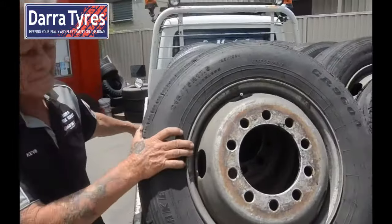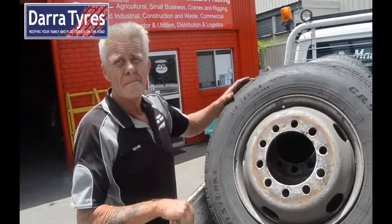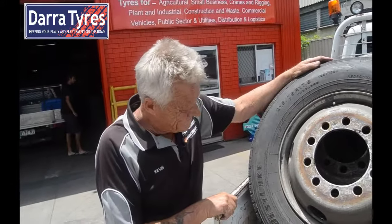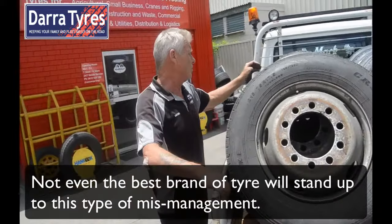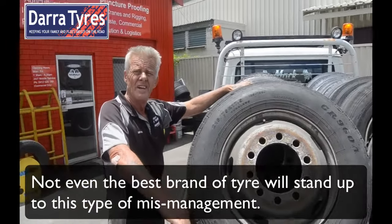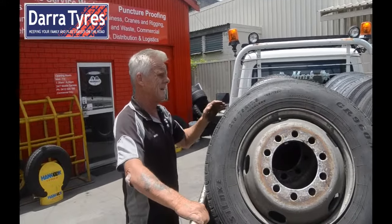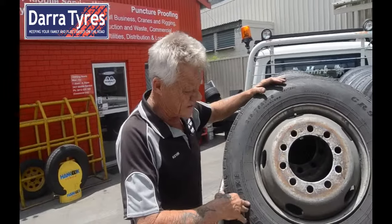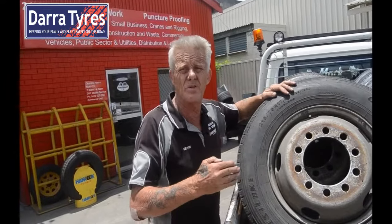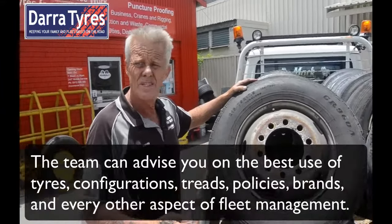Oh, because it's a Westlake, is it? Cheap brand. So could that be another problem, that you've gone for a cheap brand? No tyre is going to stand up to what these tyres are doing. The only thing that's saving this guy here is the fact that he does use good ones, and he uses cheap ones, maybe on an axle that's high wearing. So he puts some cheaper ones there.